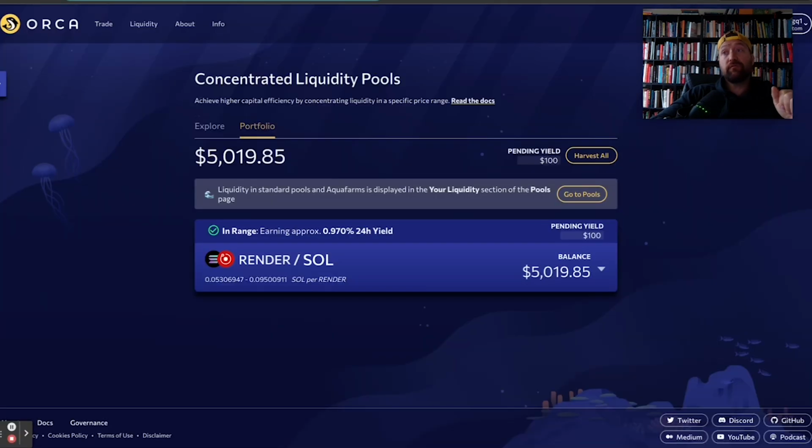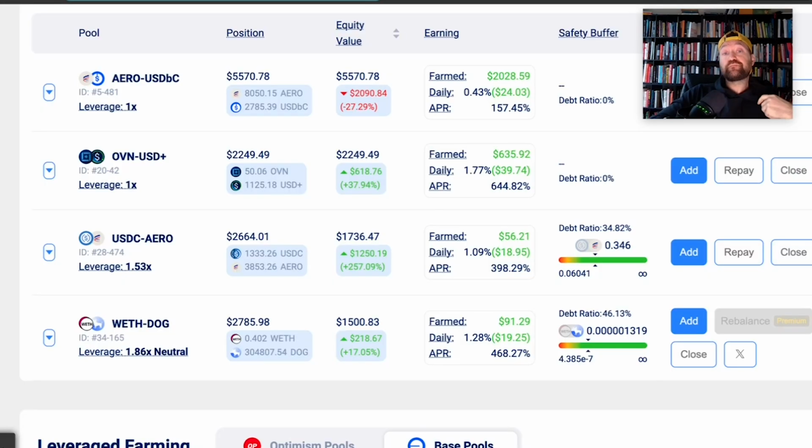We've been playing on Orca for almost 3 months now. Render and Sol has been one of our top positions for the last few months. A lot of our members, our team has been in this one. That's earning 1% per day right now. Got another $100 here to claim.